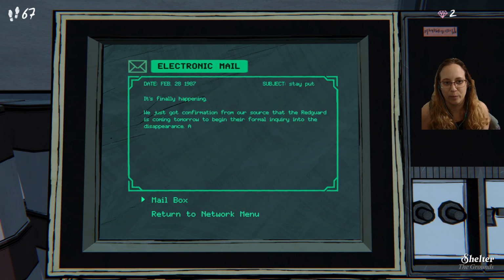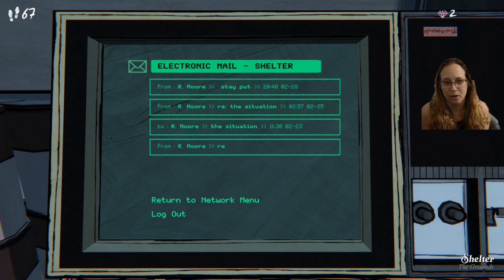It's finally happening. We just got confirmation from our source that the Red Guard is coming tomorrow to begin their formal inquiry into the disappearance. At this point, it's going to be too risky to move you until next week at the earliest. Hang tight for now.